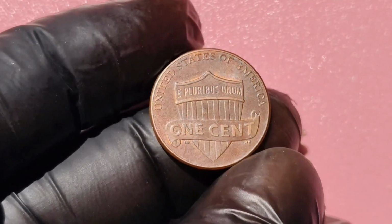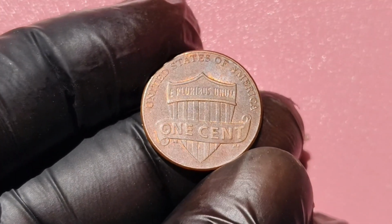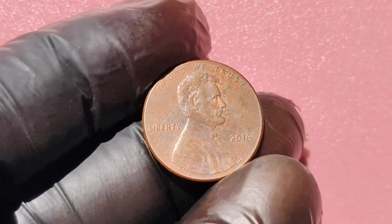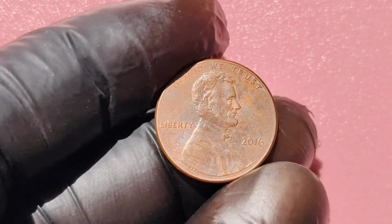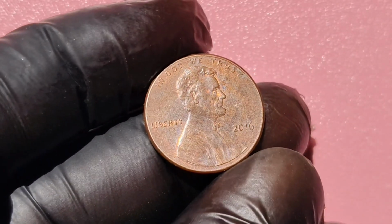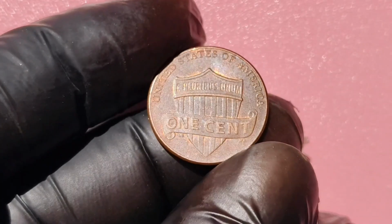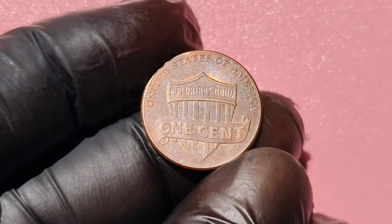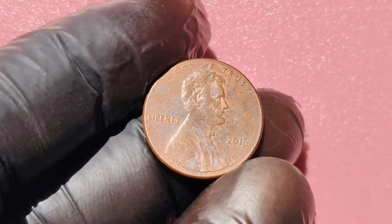Now, you might be wondering how much a 2016 no-mint mark Lincoln penny is worth. The value of this penny can vary depending on its condition and rarity. In mint condition, it could be worth hundreds, if not thousands of dollars. However, even pennies in less than perfect condition can still fetch a pretty penny, pun intended, from collectors who are eager to add this unique coin to their collection.